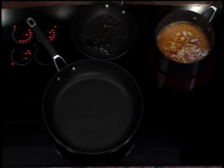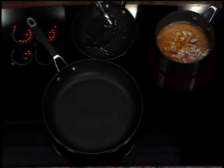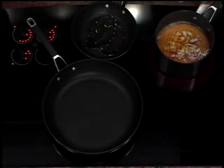Okay, so we're going to heat up that oil. Is that enough onions for you? Yes, more than enough. In fact, we need just fewer than that.